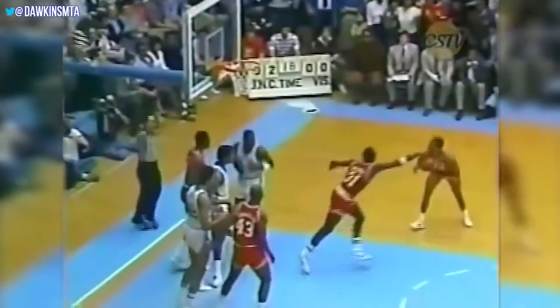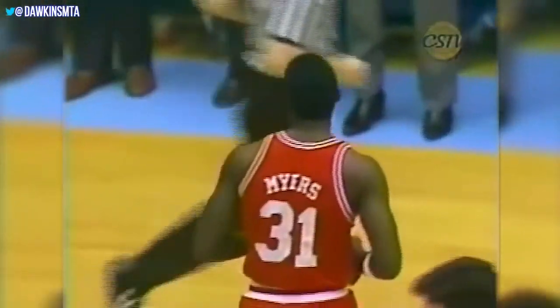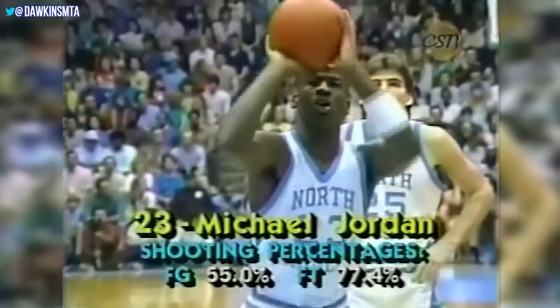Hale down into Doherty, turnaround jumper's too strong. Michael Jordan's there, and he's fouled by Ernie Myers. First foul of the basketball game. And North Carolina doing some impressive things early. Living but net. 3-0 North Carolina. Tar Heels opening very nicely.